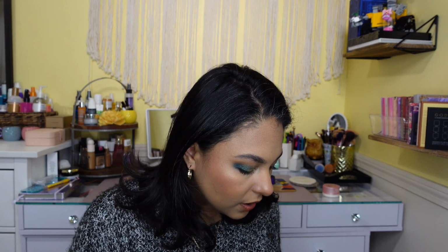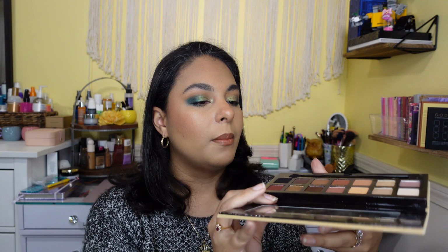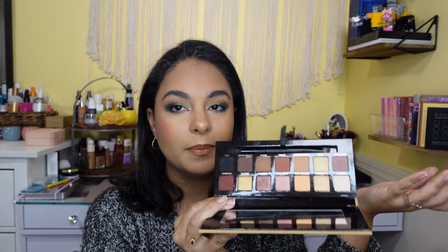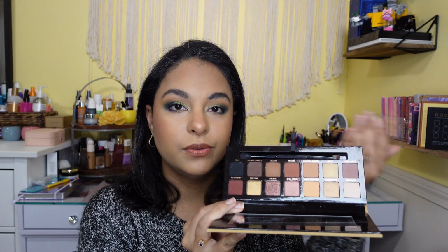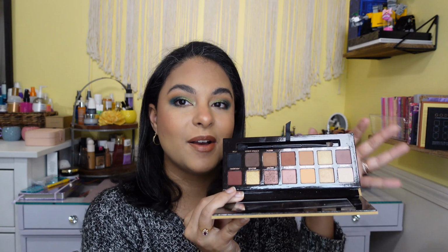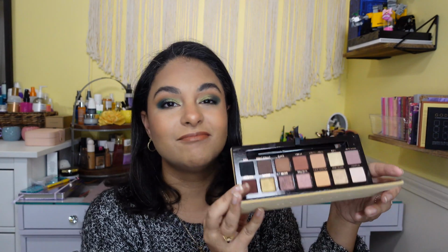The next one is an oldie. I was just inspired to pull it out. This is the Anastasia Soft Glam. This is not a bad palette. I liked using this. I used it on very boring days when I was going to work, and it works fine for that. And really that's all I have to say.